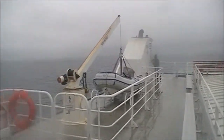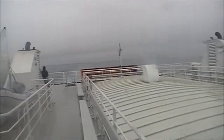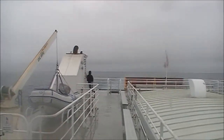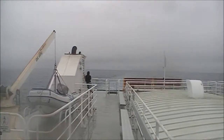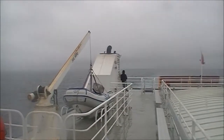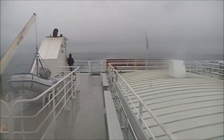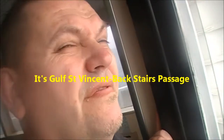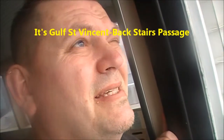Now, we've only been going for about, I'm guessing, 10 minutes, and already we can't see land. So it is quite a distance. The total trip is 40 minutes, and here we are in the middle of the Gulf. I can't remember what Gulf it is. Spencer Gulf, maybe? Cape Jarvis. I don't know. Look up the map. I'll tell you later, right?